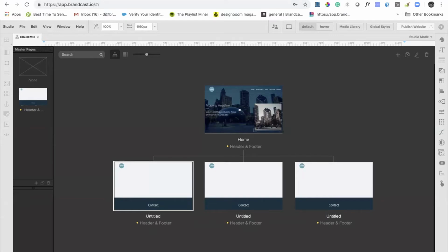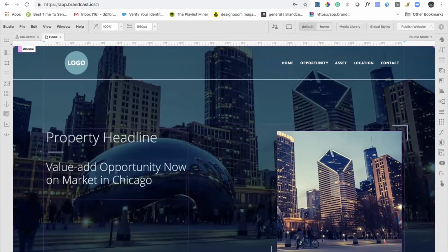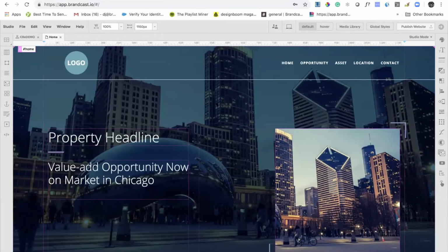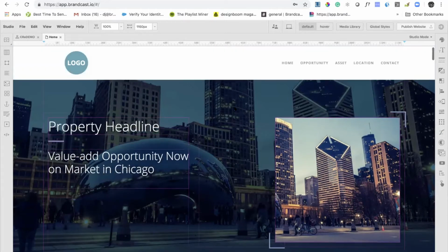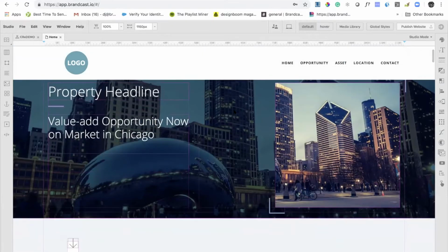into a site, you're going to actually end up in the design studio. So the Design Studio is going to feel very familiar for any type of graphic designer. We essentially design Brandcast with the graphic designer in mind, so they'll feel like they're in an Adobe product or something very similar.